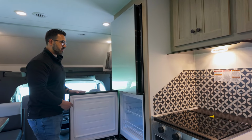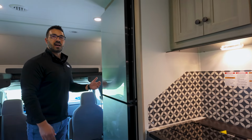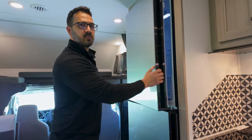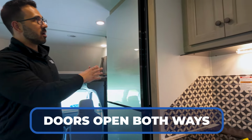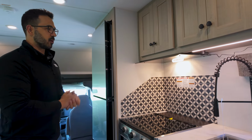So you can see you have plenty of space. But you know what else is cool about it? Let's say you're coming right in from outside and you don't want to come all the way around, right? If you're working in the kitchen, you want it to open this way. You're coming in from outside. Yeah, it's kind of cool. Opens from both directions. So has auto gen start. Love the refrigerator itself as well. Just going to be a very functional unit.